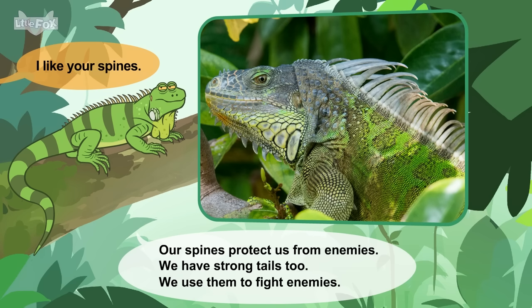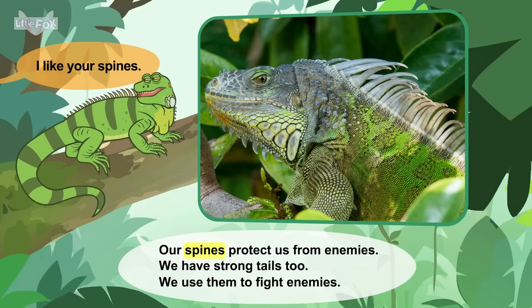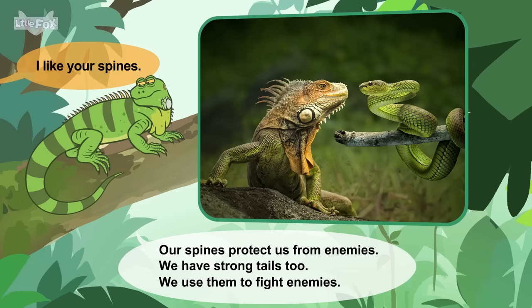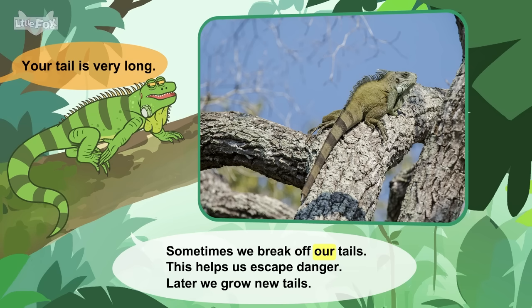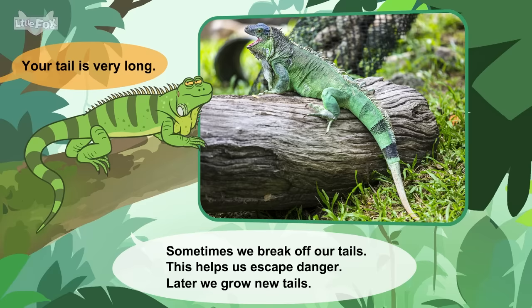I like your spines. Our spines protect us from enemies. We have strong tails, too. We use them to fight enemies. Your tail is very long. Sometimes we break off our tails. This helps us escape danger. Later, we grow new tails.